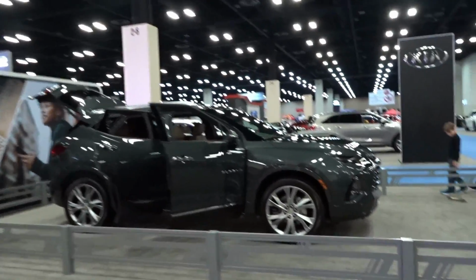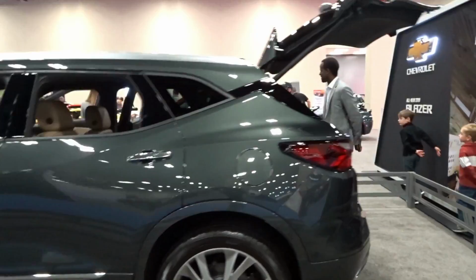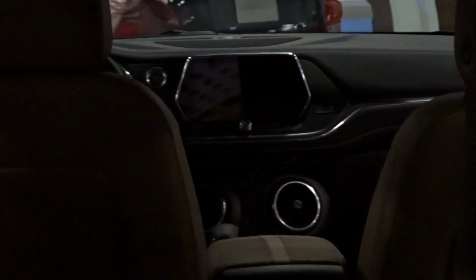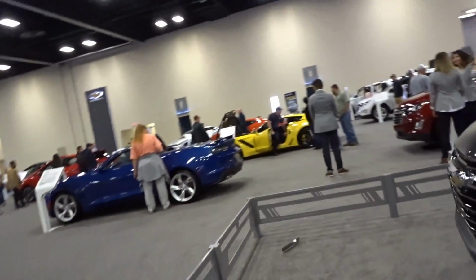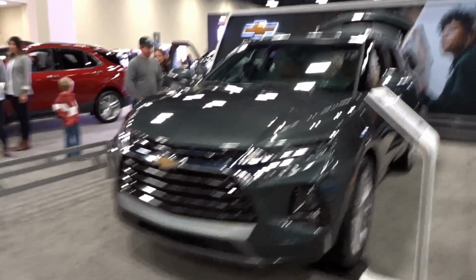For the new Chevy Blazer, huh? This is the new Blazer. It's so different. Is that a digital display? Oh no, never mind. The front, I don't know how I feel about the front. Kind of reminds me of a Lexus. I don't know why. Well, there it is, guys, the new Chevy Blazer.